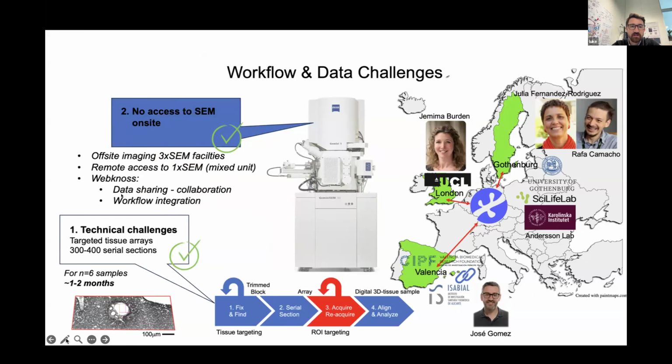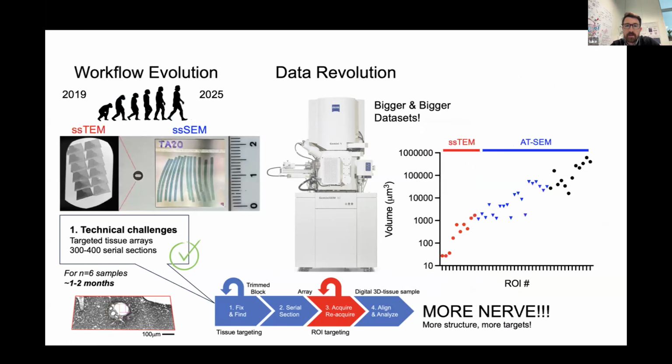And actually we've started to use WebKnossos regularly for our workflow integration at this point. So if we send an array to Rafa, he'll put it on the scope and he'll acquire some low resolution data sets and put them into our WebKnossos account. We'll annotate quickly and guide him to where we want to set up our image acquisition. So that's a really useful point about what we use our WebKnossos account for. To give you an idea, obviously the workflow has evolved a lot since we started.